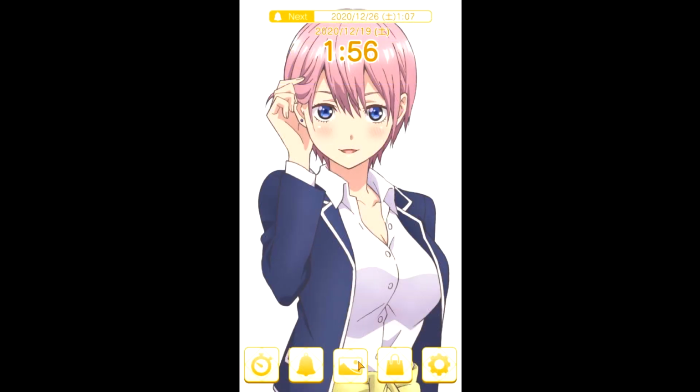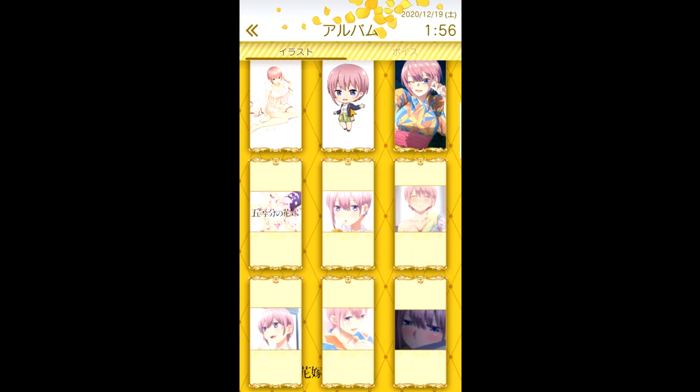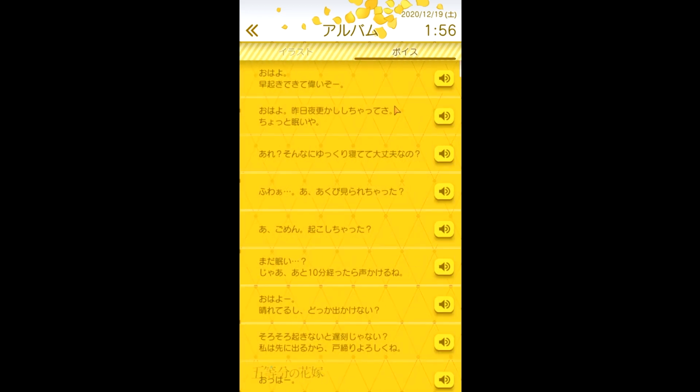Like the timer or any alarm, it will continue to ring until you press the button. The third setting is the place where you can see the images and hear the voices. As you can see, some of the images and voices are locked. Let me explain this in the following setting.